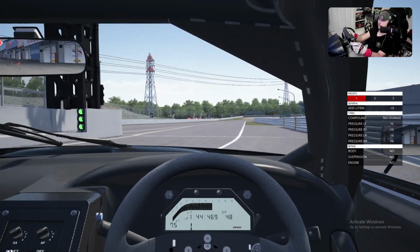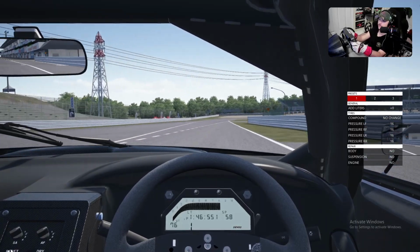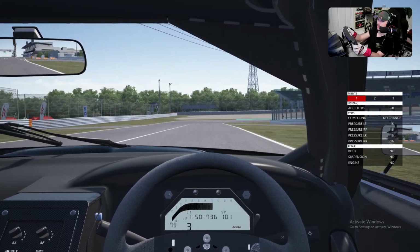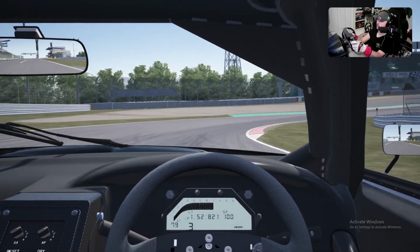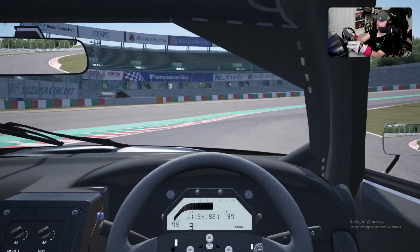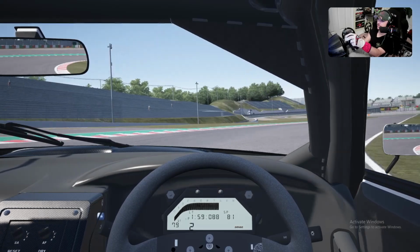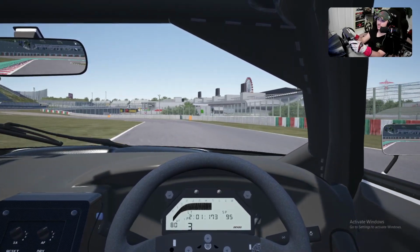All right, little bit of an adjustment. I just decided to go even on the front and the rear. I've decided with -10. I have a feeling that's gonna make this feel a lot better, and it most certainly does. It feels much more stable now, not as willing to kind of throw itself off the track.